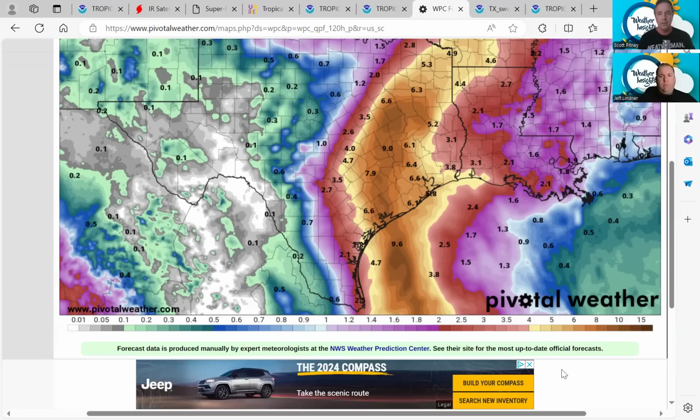Still expecting, of course, heavy rain right around where Beryl's expected to make landfall, well up into northeast Texas. And you can just look at this rain pattern, Jeff, and also determine where the path of the center of Beryl will go after it makes landfall, taking quite a bit of rain up into northeast Texas, northwestern Louisiana, and into Arkansas, as you would expect with a tropical system.